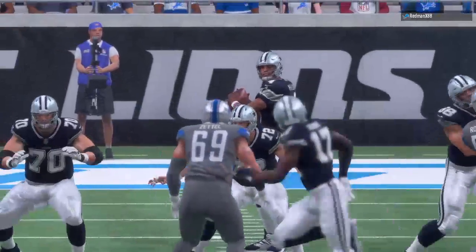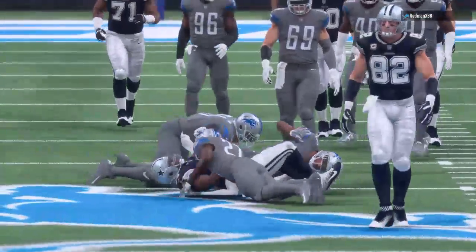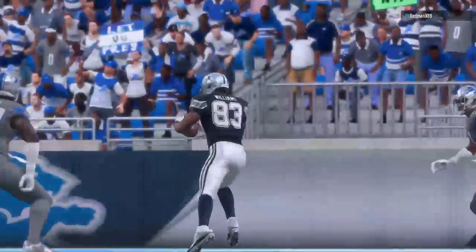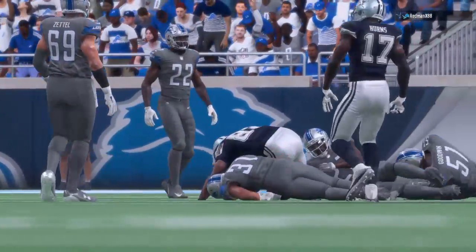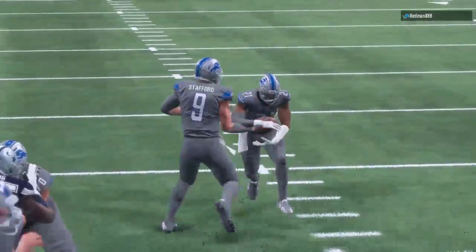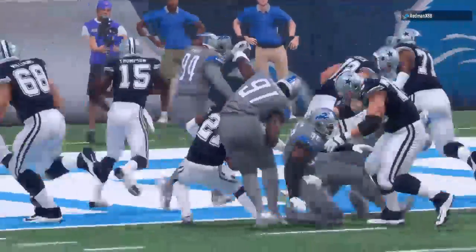So for Dallas, the train just keeps rolling. 9-0 now to start this campaign. And they'll head back home next week to take on the Buffalo Bills. Meanwhile, for Detroit, the turnaround hasn't materialized as they fall to 2-7. And they'll get a home date next week against the Minnesota Vikings.